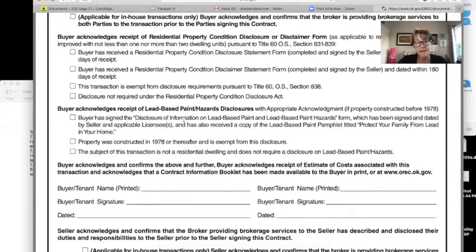Now, the seller might not have any knowledge of whether or not there's lead-based paint in the house. That's perfectly fine. There's a box for that to check on the form itself. So you would either have a home that was built before 1978, or you would have a home that was built after 1978. You would just check one of these two boxes right here.